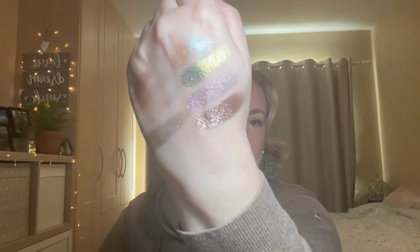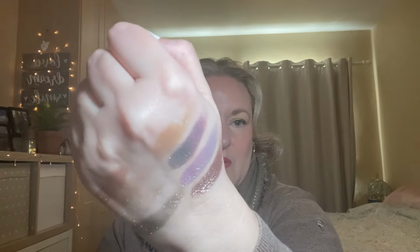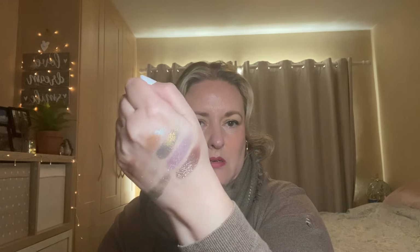Again, we have some toppers. We have some shimmers. We have some serious metallics. We have duos. Look at them. Why haven't I put these on my eyeballs yet? I think a little bit of them. I'm a little afraid of them.